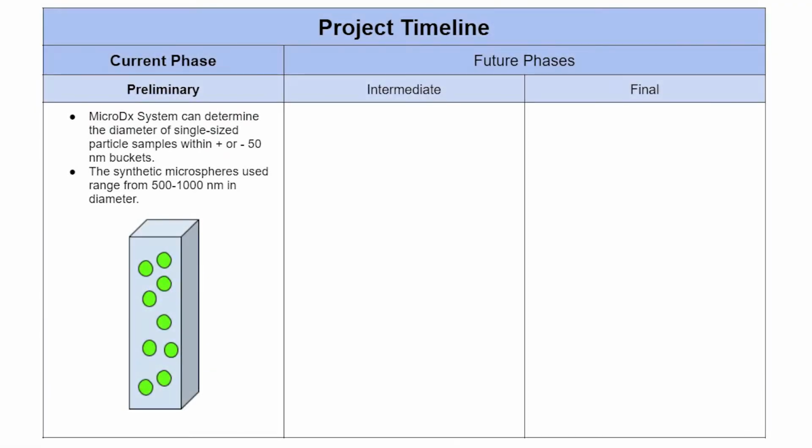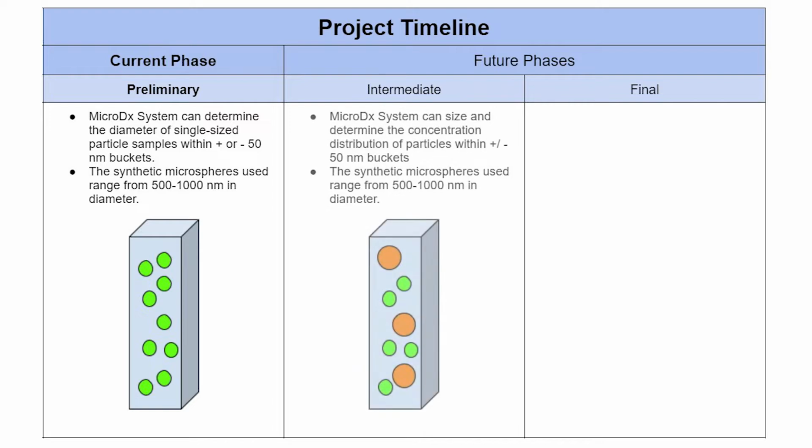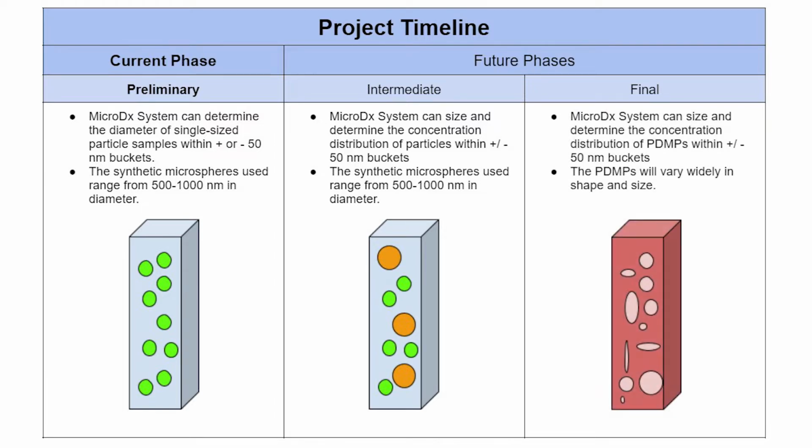The project has been broken down into three main phases of testing, the first of which marks the project's current status. In the preliminary and current phase, the system was tested using polystyrene microsphere samples of a single particle size. In the intermediate phase, the system will be tested using polystyrene microsphere samples of multiple particle sizes. In the final phase, the system will be tested using real patient blood samples.